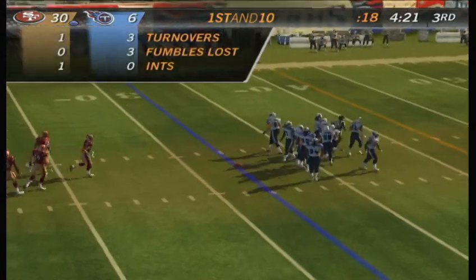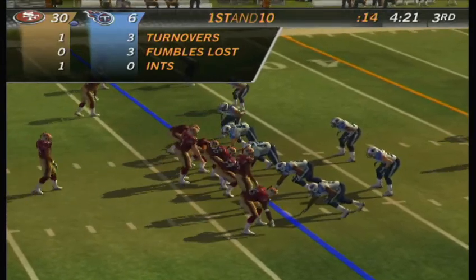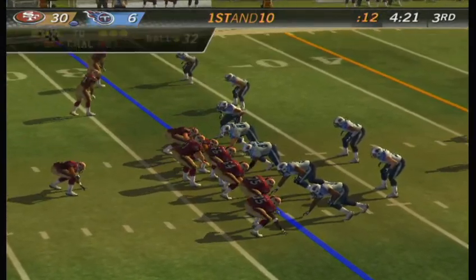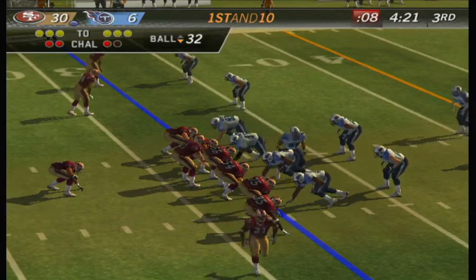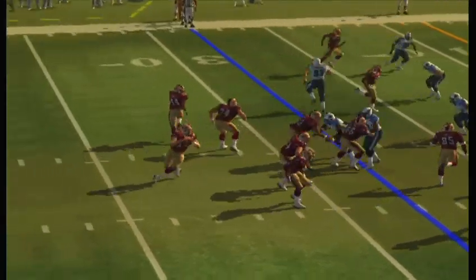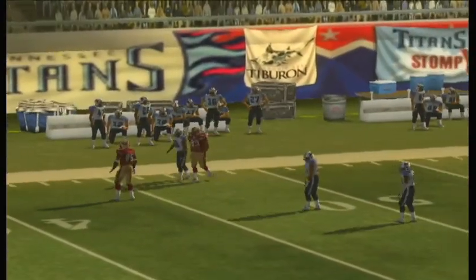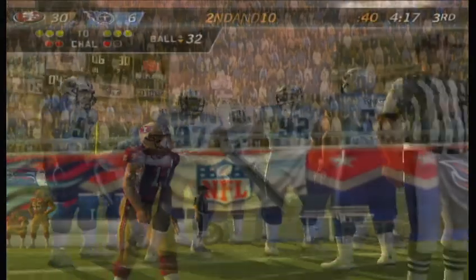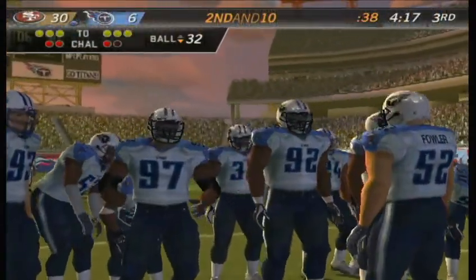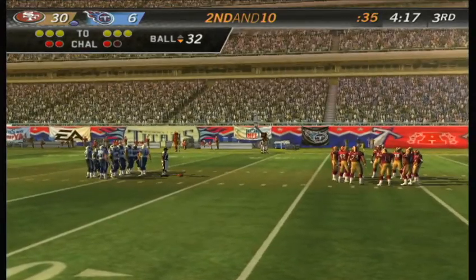First and 10. Ball on the 32-yard line. They line up in the I formation. Dropping back and pass on first down. The pass is incomplete. They won the battle at the line of scrimmage and forced a bad throw. Every quarterback needs a little time to look over the field. There we saw a quarterback who wasn't given any time at all.